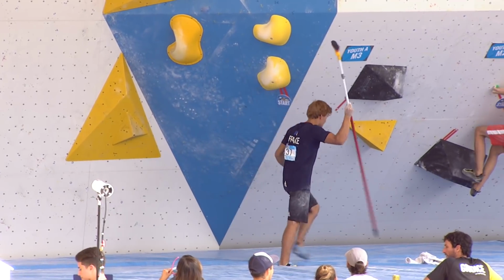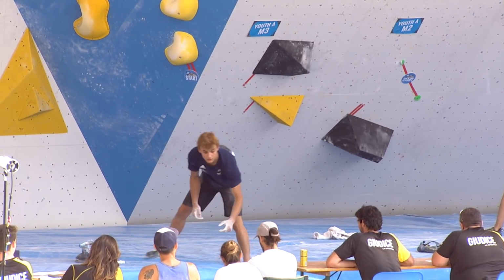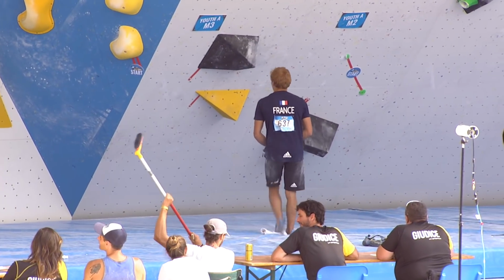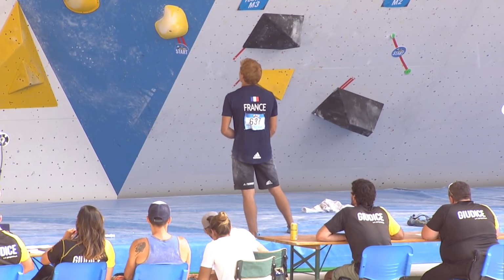See the head of that tall brush there, just cranks over. See a couple of guys struggling with those brushes down the front. Actually, they're going in for the extra vigorous brushing, and the brush is not quite withstanding the aggression of the climbers out on the wall. These youth A guys, super strong. Brush is taking their toll.